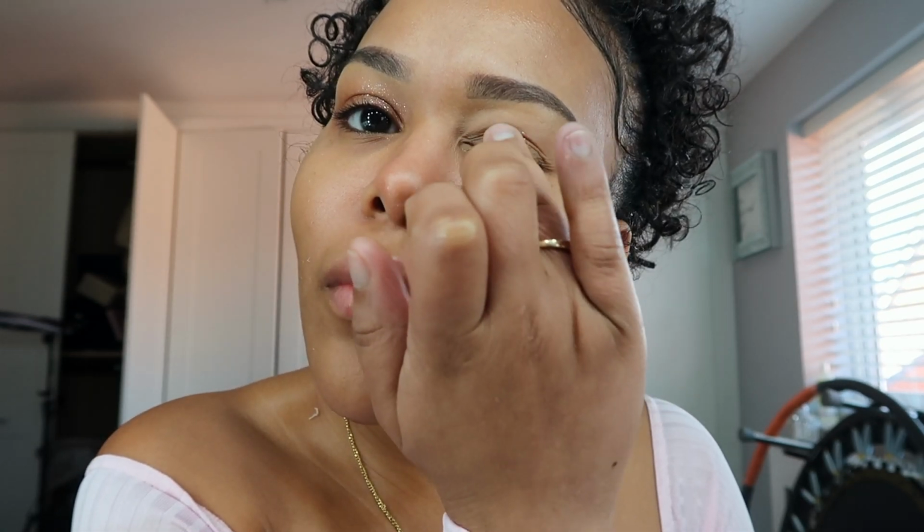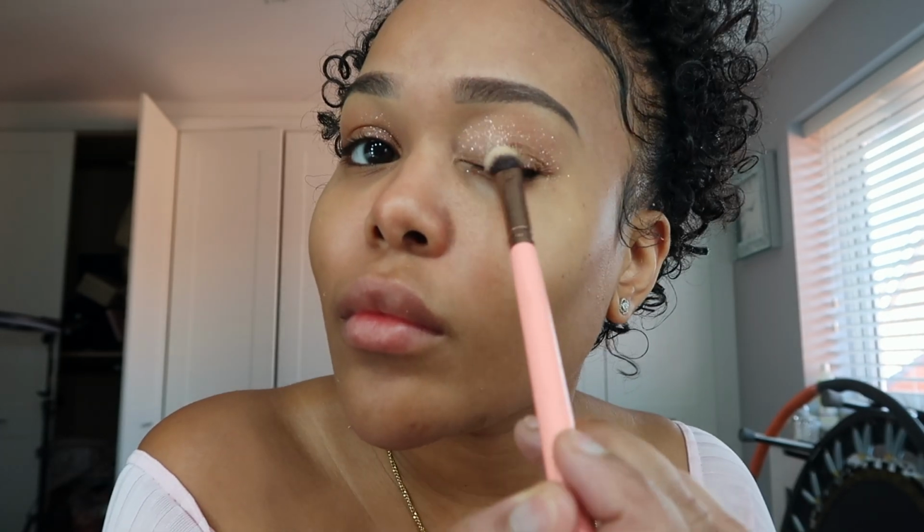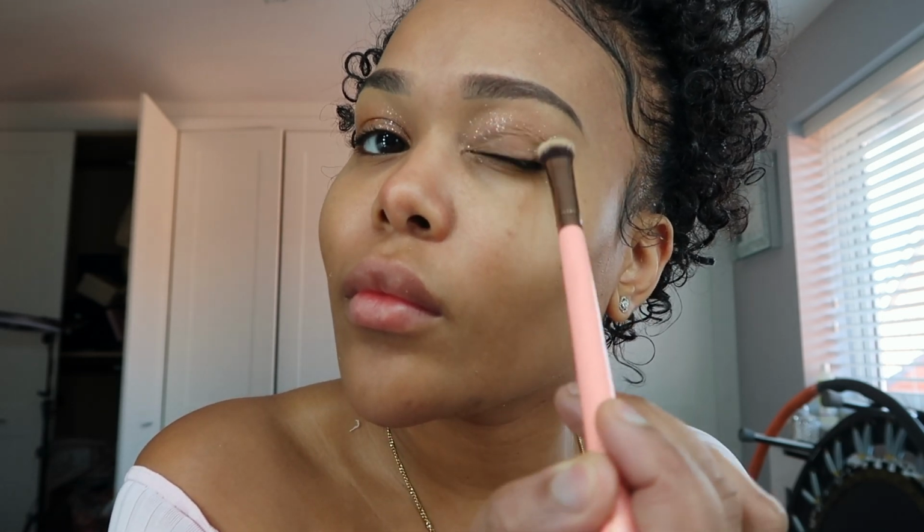I found it to be really pigmented. I didn't need much product. I used a brush and it was really easy to sweep across the eyelid. There wasn't much mess and it lasted for the whole day. I put this on in the morning and I had quite a late night that night. I didn't end up taking off my makeup till about 11:30 p.m. I just had a really long but cozy day at home, and you just can't be bothered to take your makeup off. I took it off at the last minute and it was still there, still pigmented, still looking great. It's a really lovely colour as well.